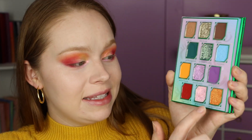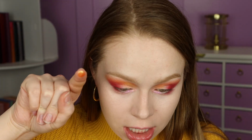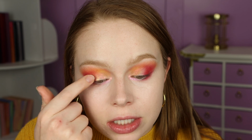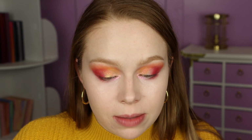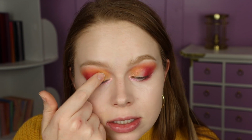And then last but not least, let's go into that really stunning orange. It has such a strong yellow green shift. So I'm just gonna pop that all over my lid and into the red.